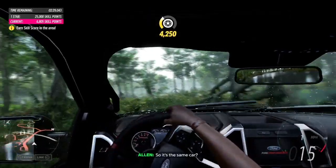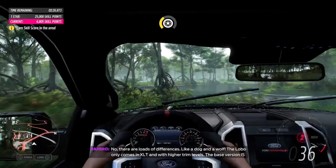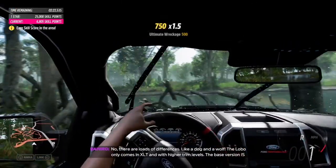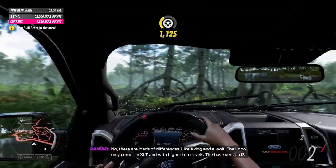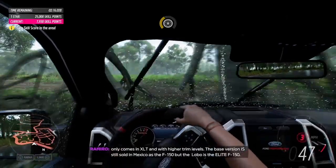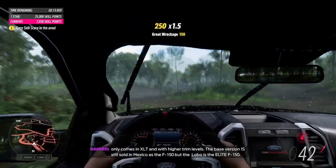So it's the same car? No, there are loads of differences. Like a dog and a wolf. Lobo only comes in XLT and with higher trim levels. The base version is still sold in Mexico as the F-150. The Lobo is the elite F-150.